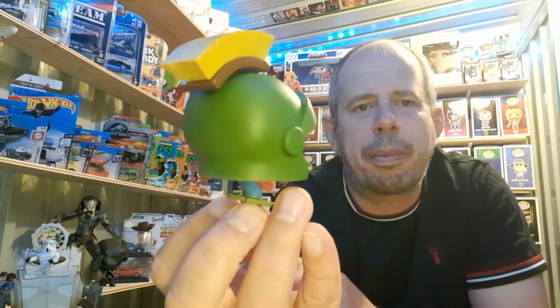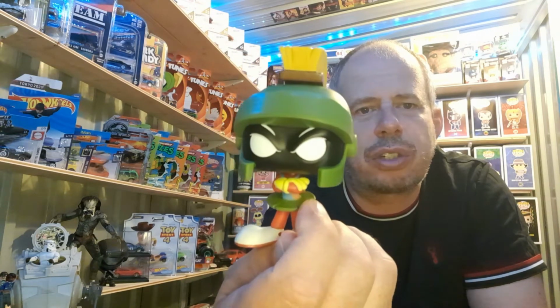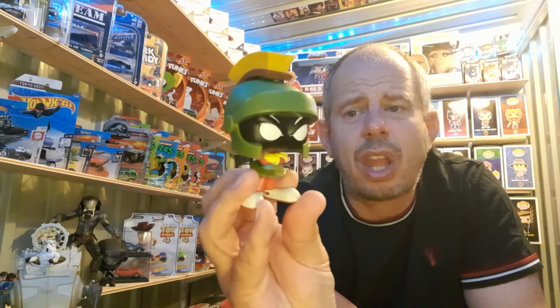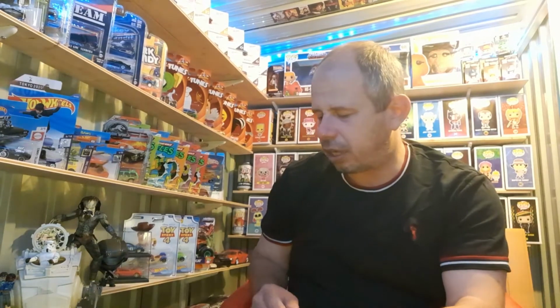Now, I believe there is a metallic version of this one as well, and there's another version where he's got his hands in a different position. But here he is with his arms crossed, looking cross. You can see the eyebrows there creased down. So it's a nice figure. Nothing majorly special about this one, but it's Marvin the Martian, and I couldn't pass it up at the time. That was one of my more recent purchases. I'm not going to be getting any more from the Space Jam series, but I just really like Marvin the Martian. So I'll pop him down, and then we'll take a look at the second 2.